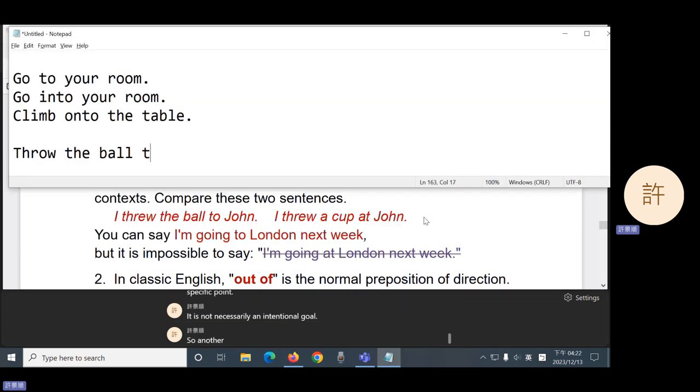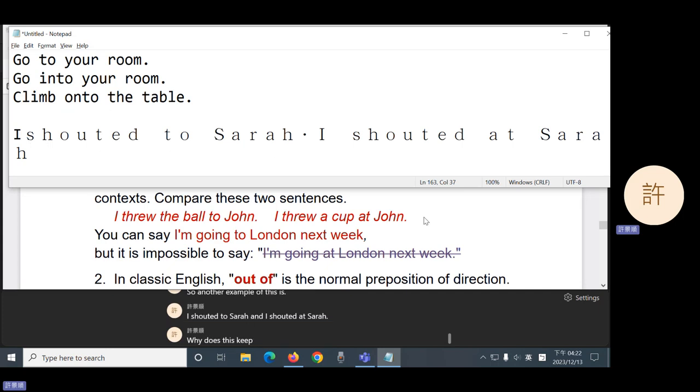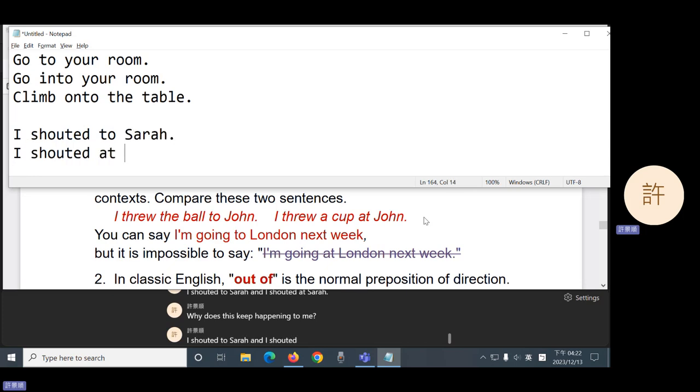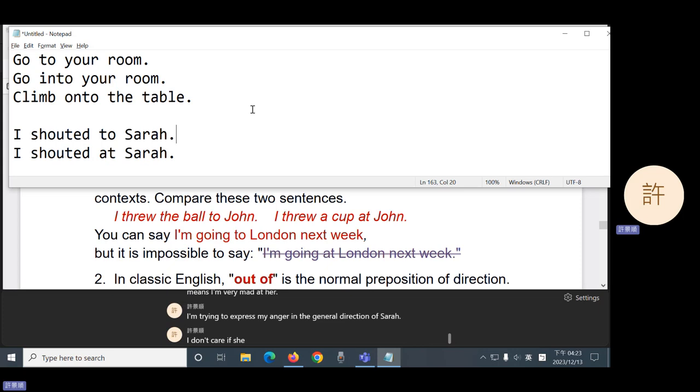So another example of this is I shouted to Sarah and I shouted at Sarah. Why does this keep happening to me? I shouted to Sarah and I shouted at Sarah. So I shouted to Sarah means I'm trying to tell her something and she's far away, so I have to be loud. I want Sarah to receive my message. Sarah is the goal of my message. But if I say I shouted at Sarah, that means I'm very mad at her. I'm trying to express my anger in the general direction of Sarah. I don't care if she understands. I don't care if she responds. I just want her to hear what I'm shouting.